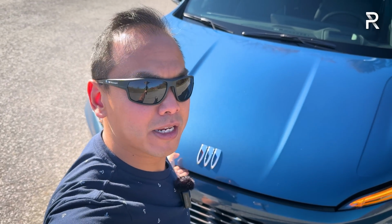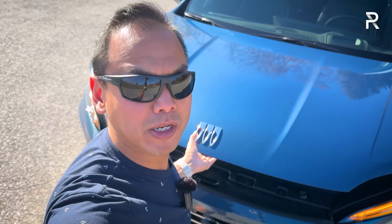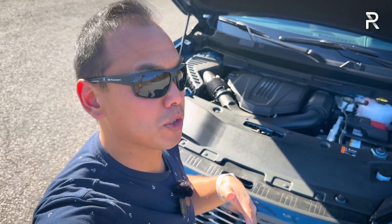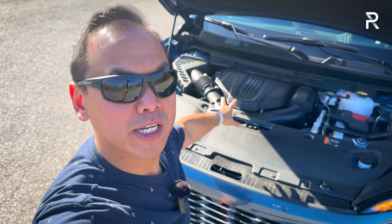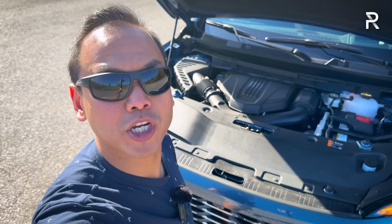Now, before we start talking about the brand new exterior styling of this third generation Enclave, I thought I'd pop the hood and remind you guys what's powering this thing. Now, unlike the previous generation, which most of them came with a naturally aspirated V6, Buick is kind of going with the whole downsizing theme here, replacing that old V6 with a large four-cylinder, 2.5-liter turbo direct injection engine.